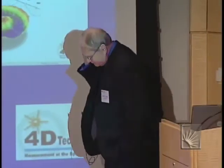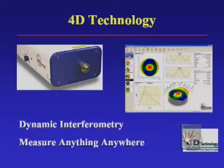And then there's 4D Technology. Now, this is fun. Back in my WYKO days, the biggest problem we had with our instruments was vibration. They were so sensitive to vibration. And after selling WYKO, I said, I'm going to solve this problem. So when I went back to the university, I set up my research group to solve the problem we had with vibration. And we did, I think, four PhD dissertations on the topic.